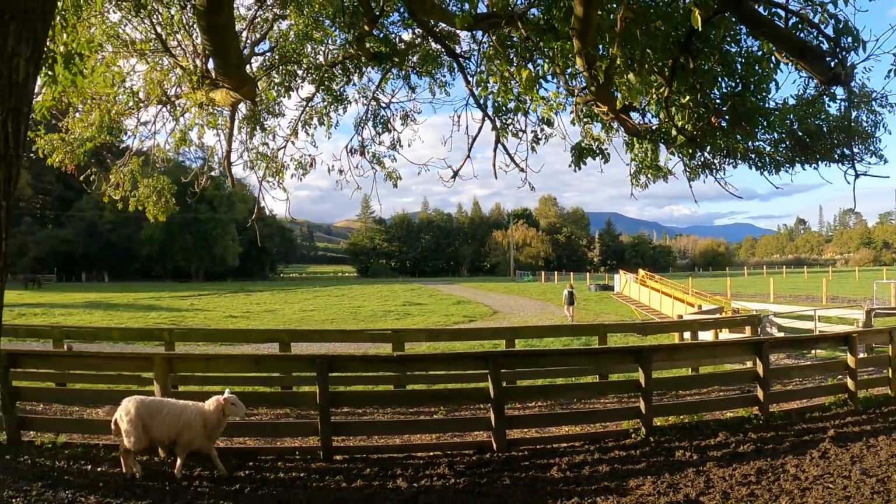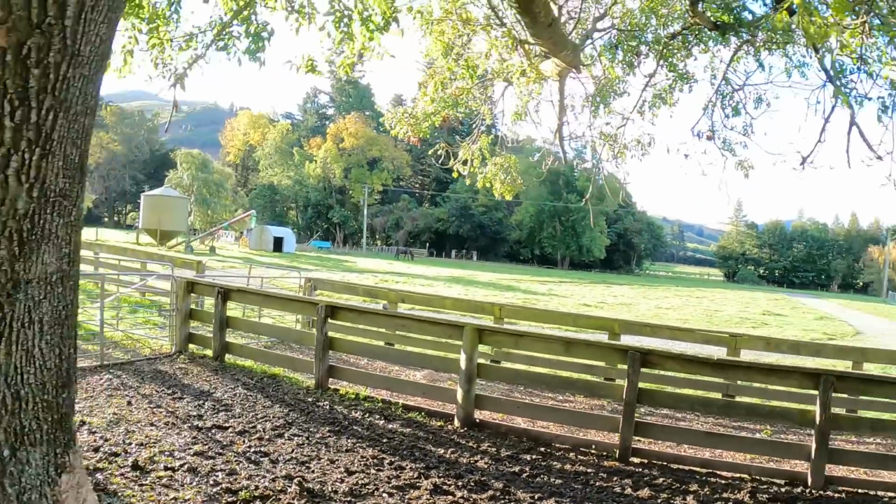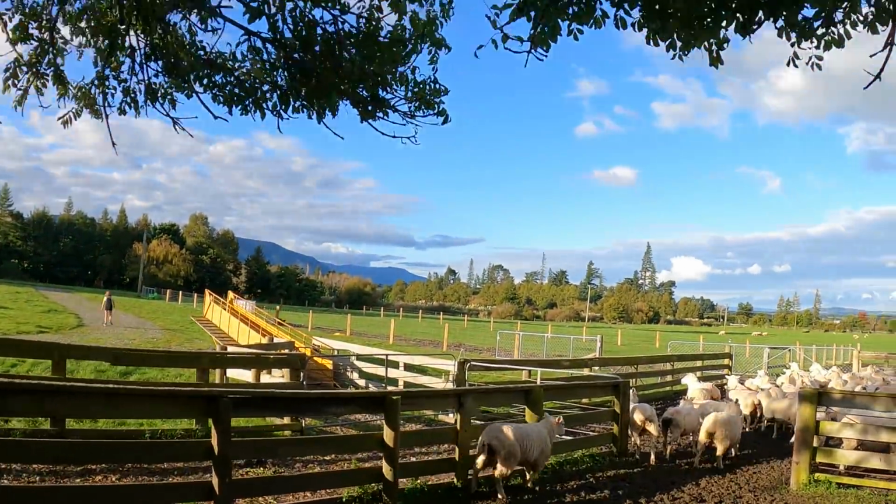We had the horses in here one time. Look what they did to the tree. So they're not allowed in here anymore. Naughty.